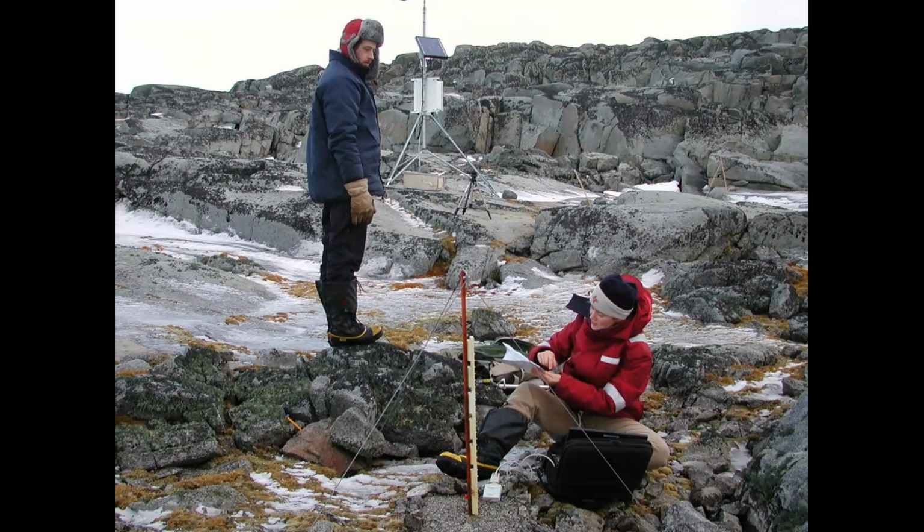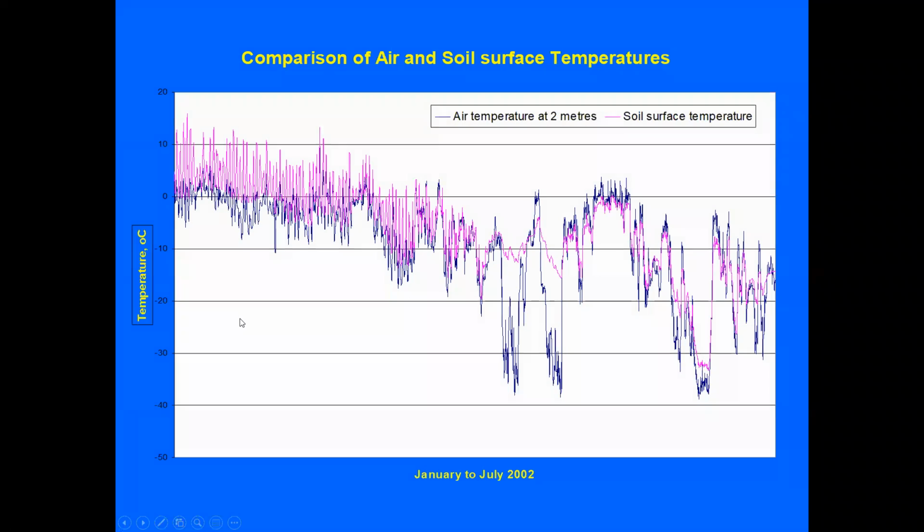I'll just show you a quick graph just to show this. Sorry, it's a little bit busy, but the pink line is the soil surface temperature and the black line is air temperature. So as you can see, in the summer, the first half of the graph, the soil surface is spiking at 15 degrees and then dropping down to 0 at night. And it's doing this through the summer. Whereas the air temperature, although fluctuating, is maybe going from 5 to -5. So there's a clear difference, and you can see the warming effect on the rocks and in the sheltered crevices.